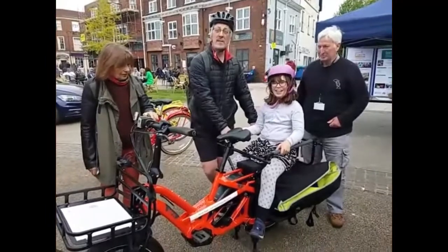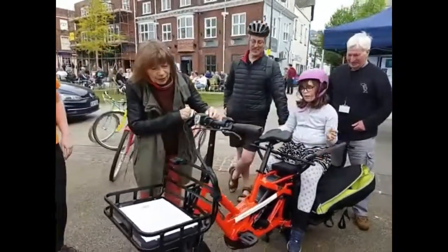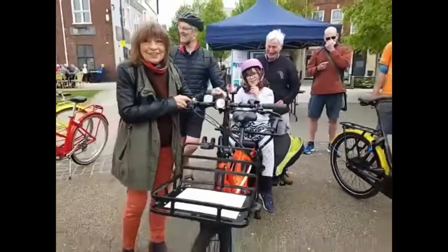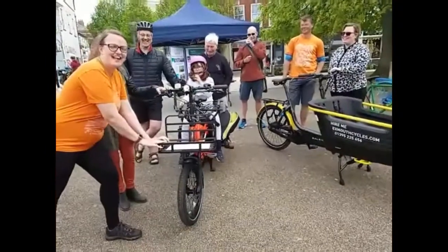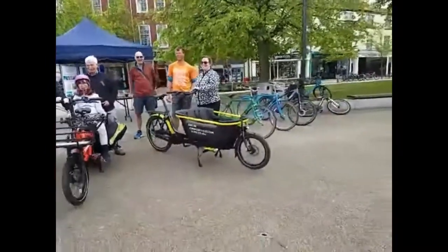Can also be converted so it can become a tandem bike. Superb. And look at the bright lights. Wow, look at that. All of that, and you can take 20 kilos on the front. Brilliant. Oh, thank you, guys.